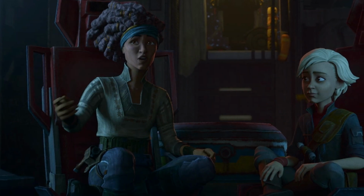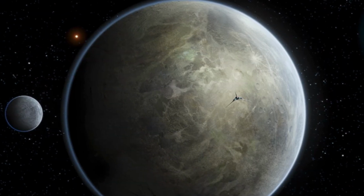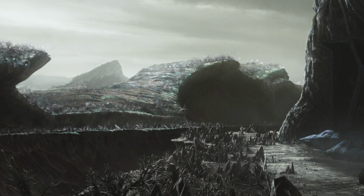She says it's in the Kaldar Trinary system, which doesn't compute for Echo. The Bad Batch go together with Phee, who leads them on a treasure hunt. She leads them to the planet and they have to head to the mountain with the help of the compass.